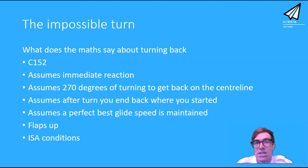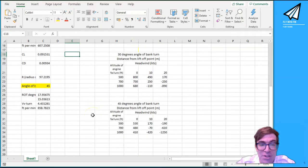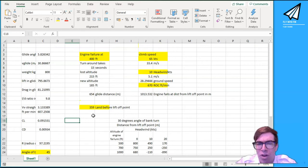And I've assumed ISA conditions. This accident actually happened when it's about 29 degrees, so a lot warmer than ISA conditions. So I've not been very conservative in most areas, I would say, when I crunched the figures. I did a really messy spreadsheet that I don't particularly want to show you too much.